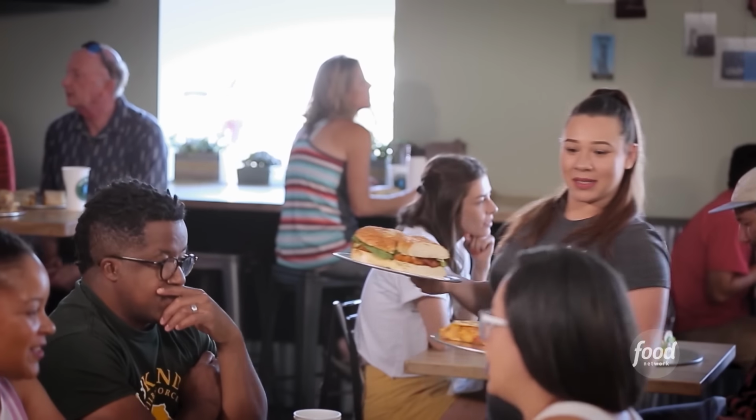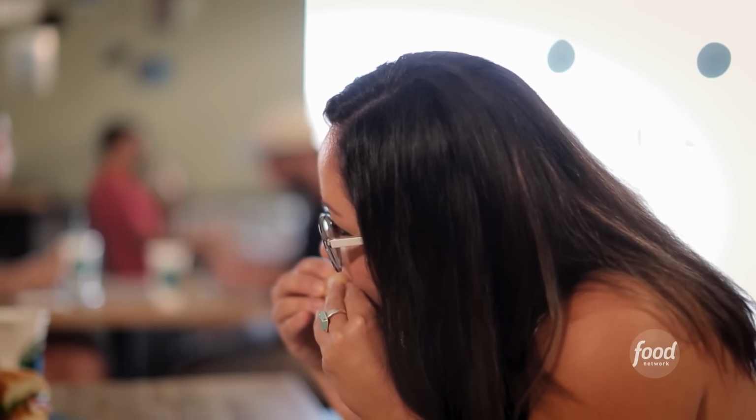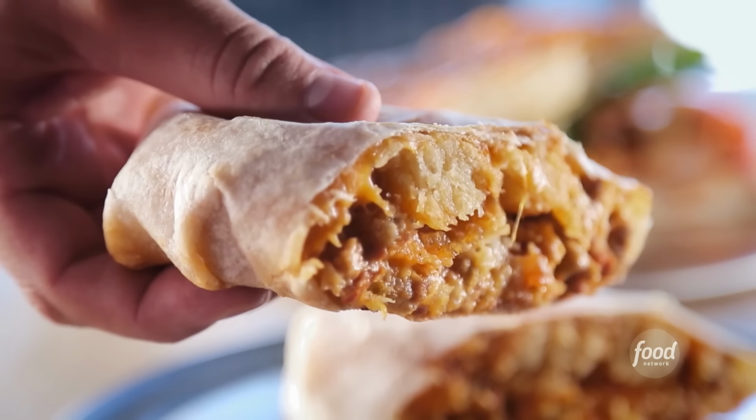Well done. Appreciate it. We got a Biscuits and Gravy burrito. It blows my expectations out of the water. The chorizo in the gravy has so much flavor. The biscuit is soft and delicious. Unbelievable.